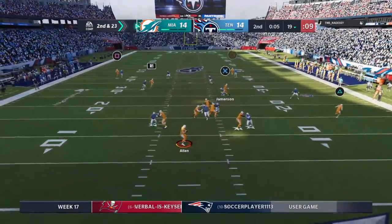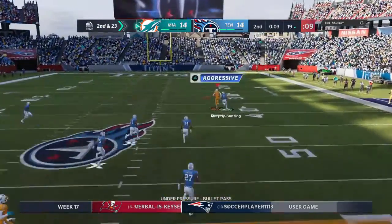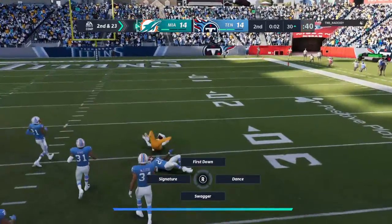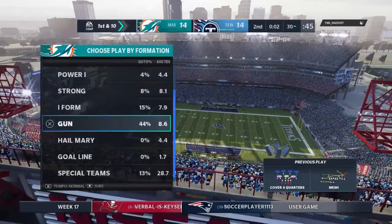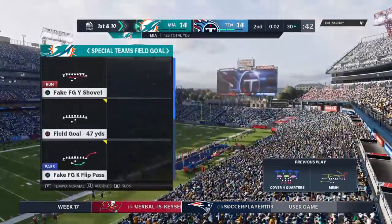Throwing on 2nd and long. Allen, he's going to let one go deep for Parker. And that's caught inside the 35. And we're going to get a timeout with 2 seconds remaining in the second quarter.